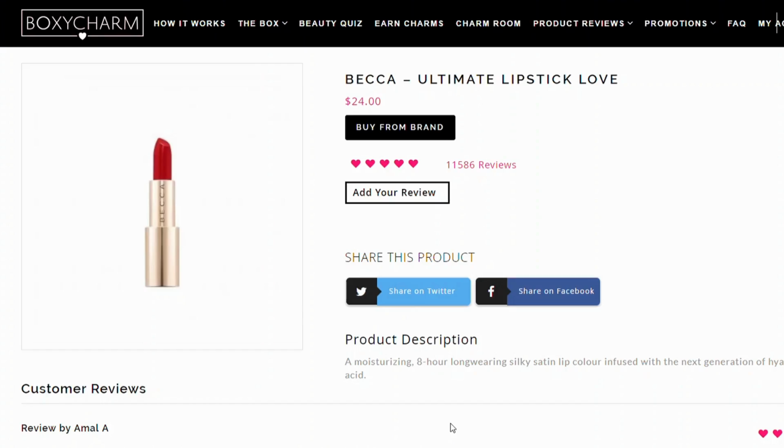So now I have two lippies to review. And yes, I have tried both of these lippies. Let's start with the one that kind of shocked me. This is the Becca Lipstick Love.